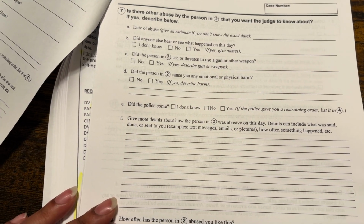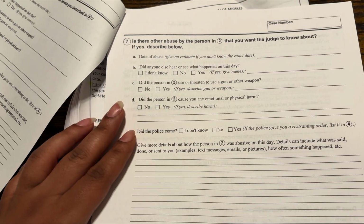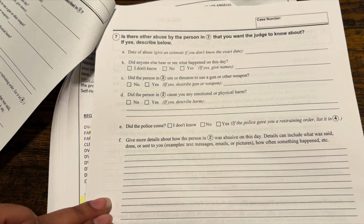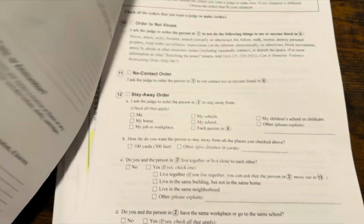I spent like 2 hours because you really have to rack your brain and then write it out. I included anything else that I wanted them to know, even from 2 years ago, and included everything else.